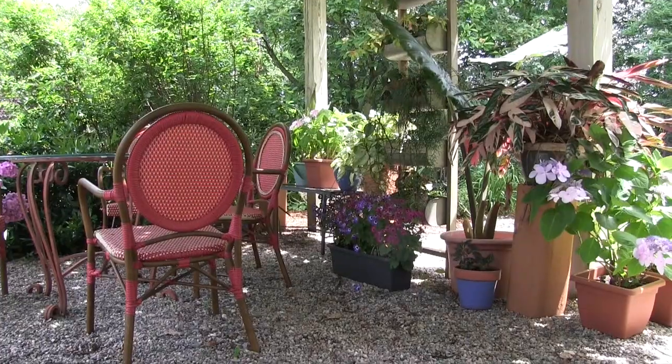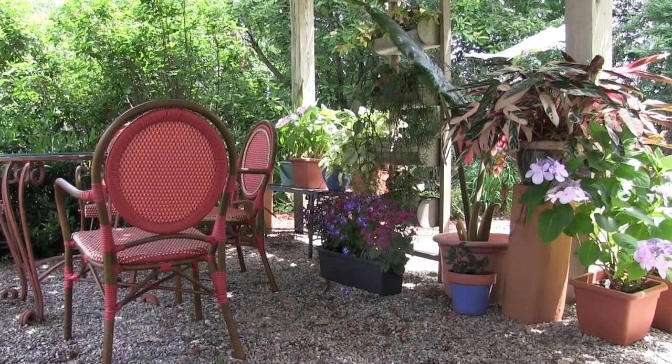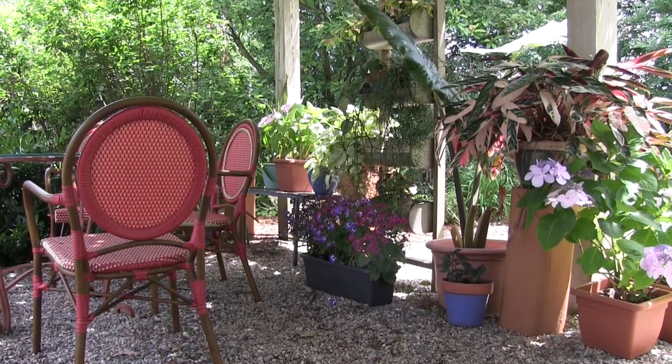This is the place where a lot of my houseplants go to summer camp. So they come outside and they're at summer camp all summer. They love it in here.